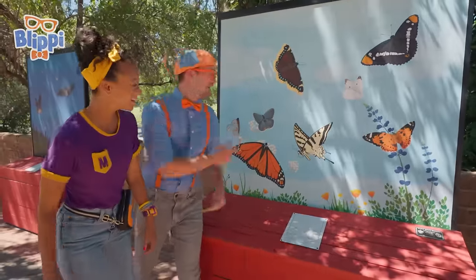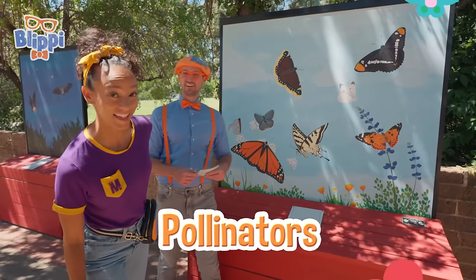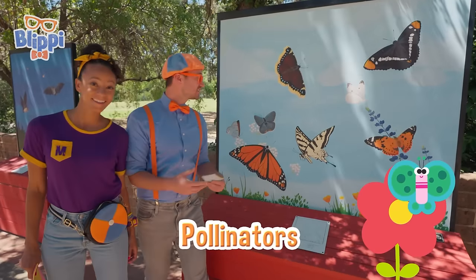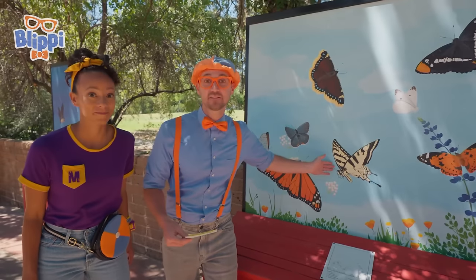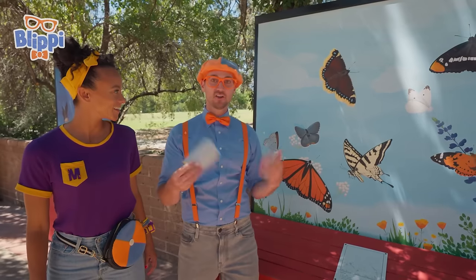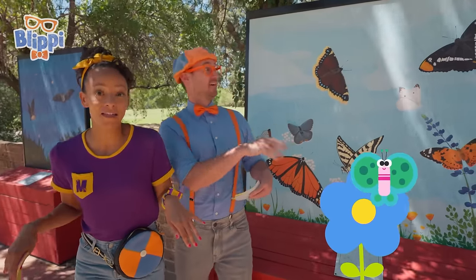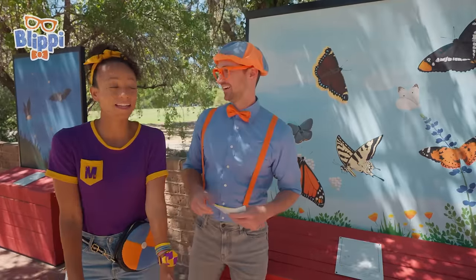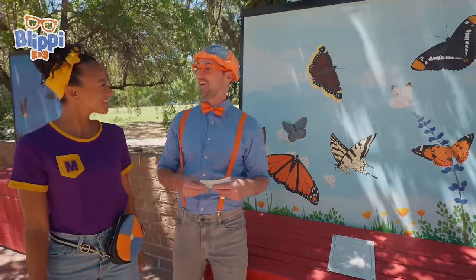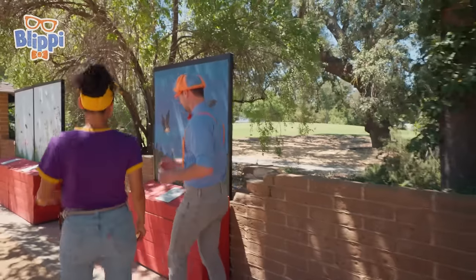Whoa! Check it out! Butterflies! Yeah, butterflies are so cool, and they're pollinators. Pollination is when one of these butterflies maybe drinks some nectar from one flower and gets some pollen all over its body. Yeah, and then it flies over to the next flower, and some of that pollen sprinkles off its body onto that flower. Whoa, pollination. Whoa, it's over here.